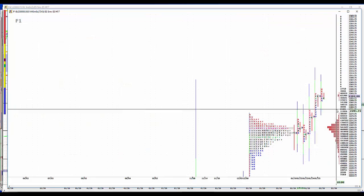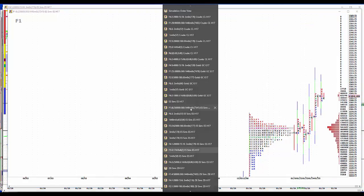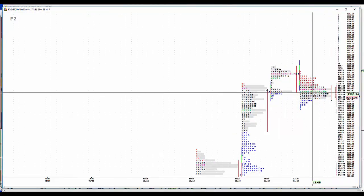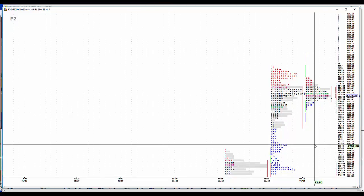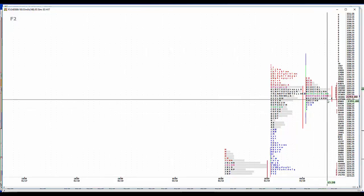Okay, looking at the F1 screen on the E-mini, higher low, higher high, find a place to buy it. That's going to be our posture. We don't have a super strong profile when we look at it all by itself, but if we put it together, got a very strong profile. So right now, while it is leaning B, my inclination is to be a buyer.